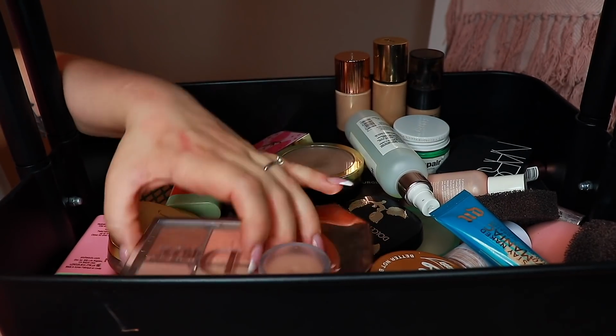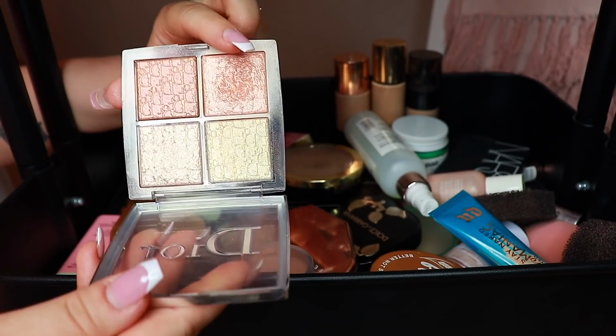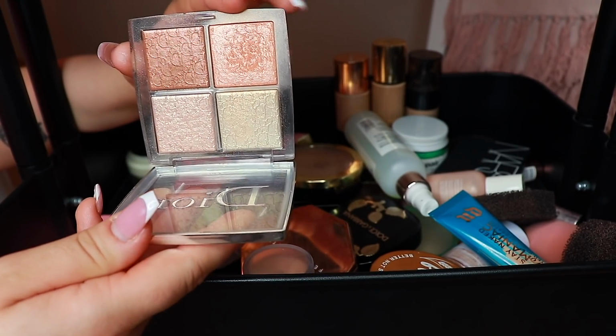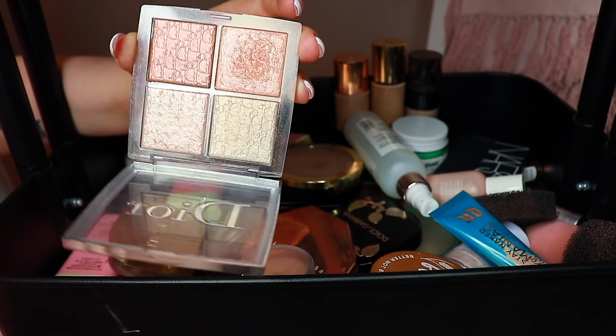I did also love my Dior highlight palette. This is just phenomenal. This shade in particular is just incredible on my skin. It's not glittery, it's just beautiful.